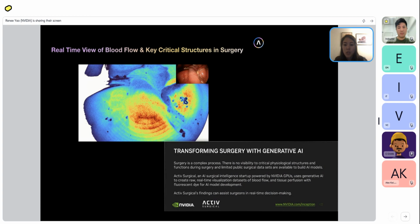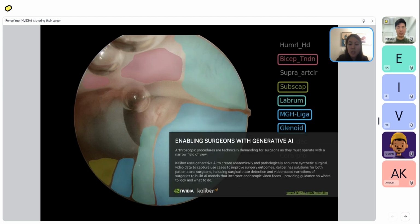So this company developed a tool called the Active Site. It can help you do an overlay during surgery so surgeons can better see where to clamp certain things, aligned with how you are supposed to do it. And because it's a very innovative solution and there's not a lot of data out there, they end up using generative AI approaches to generate data that already has the overlay on top of it, to further help with the training set for future decisions.